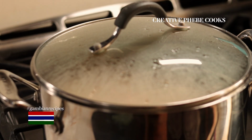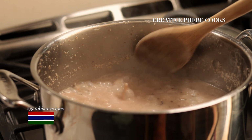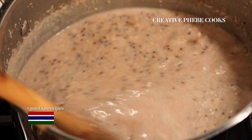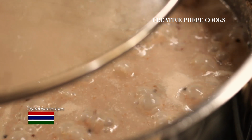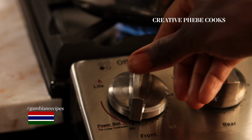At about the 10-minute mark, when the contents are at a rolling boil, use a wooden spoon to stir the pot and reduce the heat to about medium level. Cover the pot slightly with its lid and stir the contents every now and again to prevent the contents from sticking to the bottom of the pot.